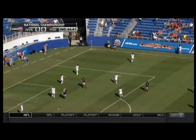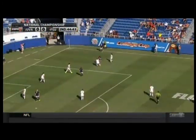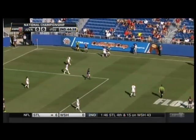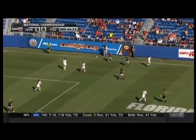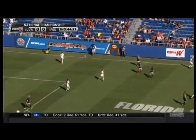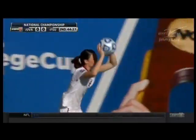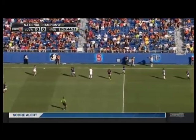Second half started here, Virginia in the navy blue, Florida State in the white. Again, your referee is Josh Wilkins. Glenn Davis alongside Julie Fatty. Hope you're enjoying the NCAA Women's College Cup here in Boca Raton, Florida. Two programs looking to win their first national championship in women's soccer.